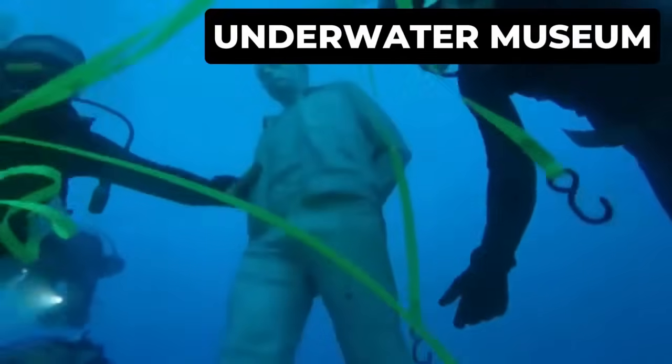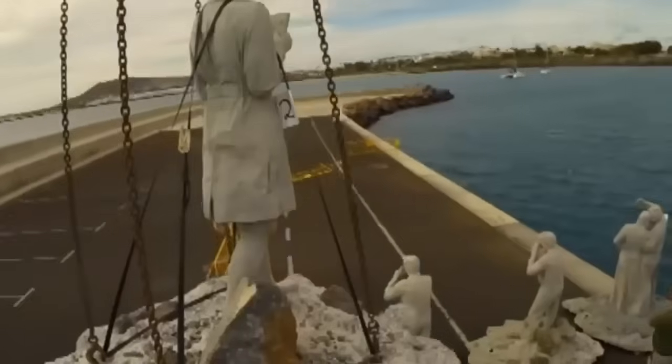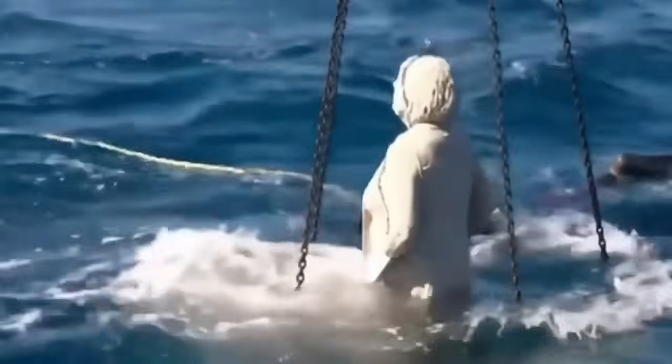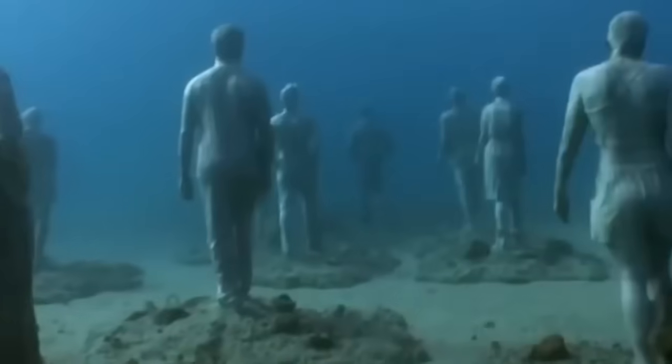Nearby, an underwater sculptor created the first underwater museum. Jason DeCaires Taylor designed submerged human figures off Cancun. The statues encourage the formation of reefs. Nature ends up decorating each one with coral and algae.